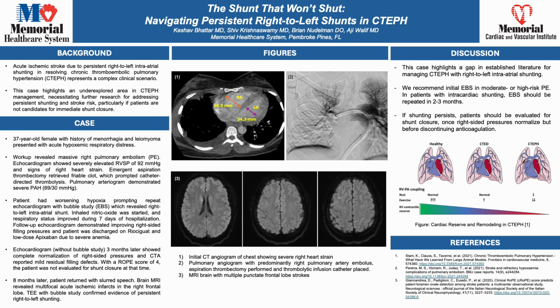So our patient was a 37-year-old female. She had a past medical history of menorrhagia due to uterine fibroids. She presented to the ED with acute hypoxemic respiratory distress as well as severe anemia. Initial echocardiogram showed a severely elevated RVSP of 92 mmHg as well as signs of right heart strain as shown by figure 1.